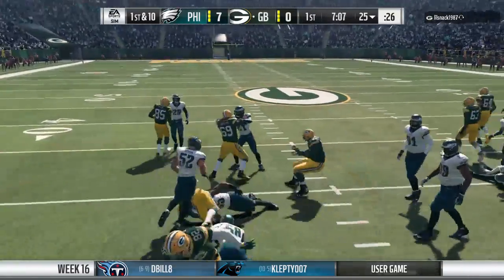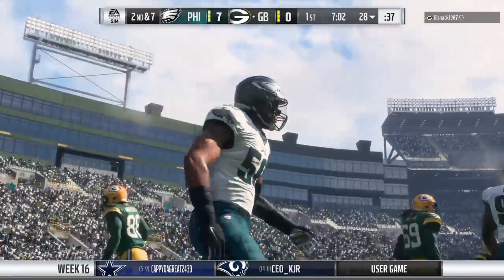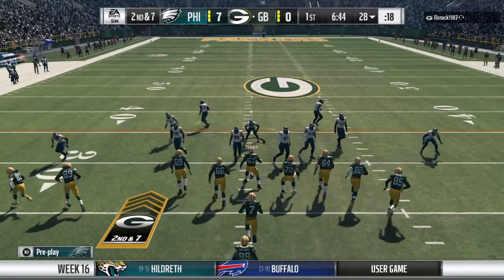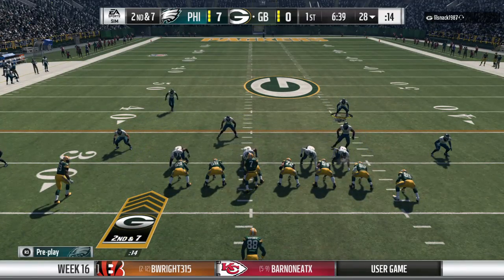First carry here for Ty Montgomery. And not a whole lot doing there, as he'll get it up to about the 28-yard line. A gain of 3, second down. Not much happening there on first down. I thought there might have been a hole for a split second. Yeah, but it dried up pretty quickly, didn't it? Closed fast.